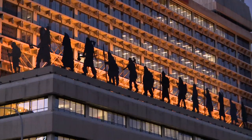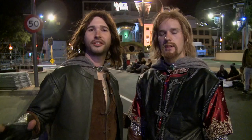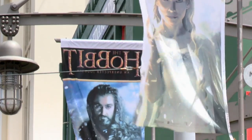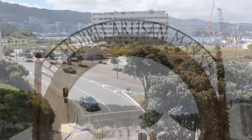The city's definitely got Hobbit fever, and it just really adds to the whole atmosphere of the premiere, and we can't wait. There was just the Hobbit everywhere. Massive banners, flags all down the streets, just fantastic place. We got to go to the Hobbit market, wonderful.